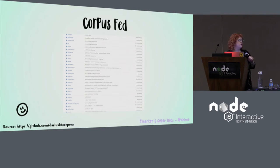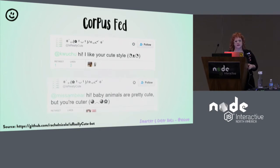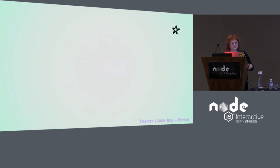Darius, who's tiny versions on Twitter, has this amazing GitHub repository called Corpora. It's all user contributed, and it's just a huge list of everything that you would ever need. It's a really great place to get started if you wanted to generate something. The cute bot that I showed you earlier is Corpus fed. I have a ton of lists that I mashed together, and it's super cute and nice to people.